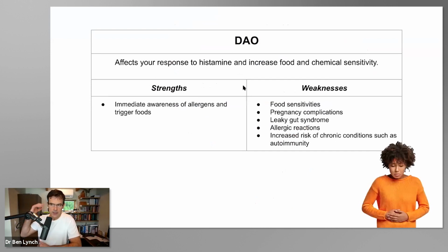If you think about this for a second, if the job for DAO is to process histamine, and histamine, if it's too high, is going to give you a histamine reaction. And if it's in your gut, then this could also trigger leaky gut. But at the same time, it's going to move your stool faster. So you're going to have a very strong bowel movement, eliminate it. And you're going to be very sensitive to that food.